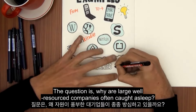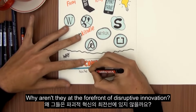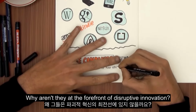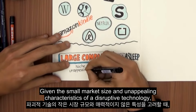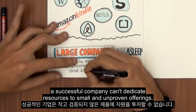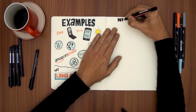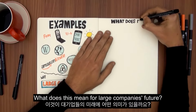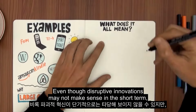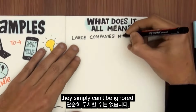The question is, why are large, well-resourced companies often caught asleep? Why aren't they at the forefront of disruptive innovation? Given the small market size and unappealing characteristics of a disruptive technology, a successful company can't dedicate resources to small and unproven offerings. What does this mean for large companies' future? Even though disruptive innovations may not make sense in the short term, they simply can't be ignored.